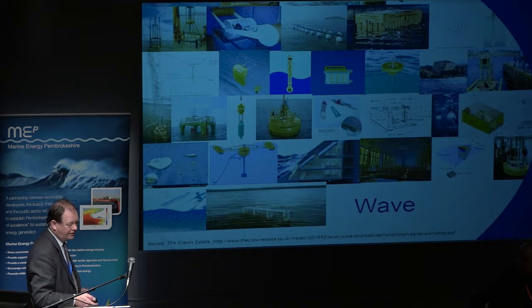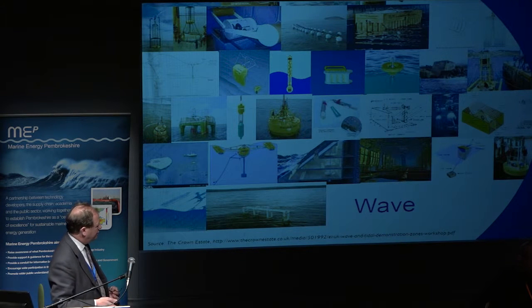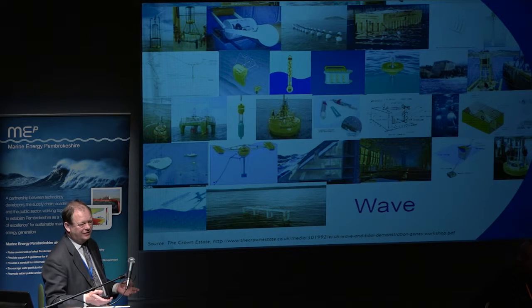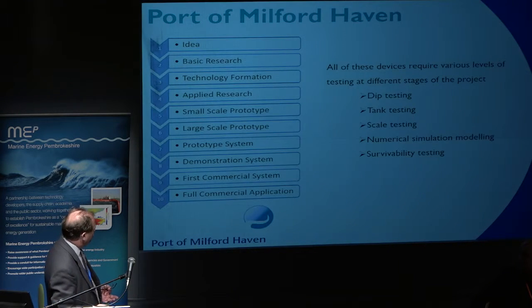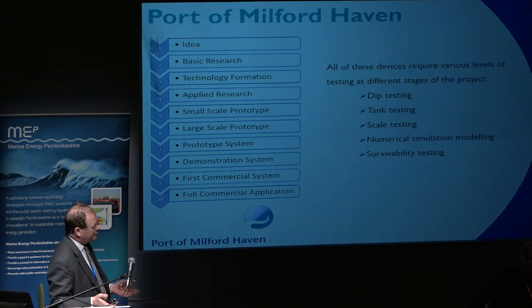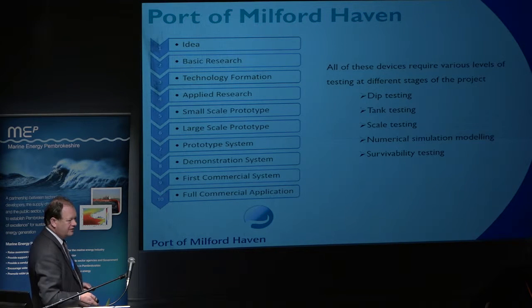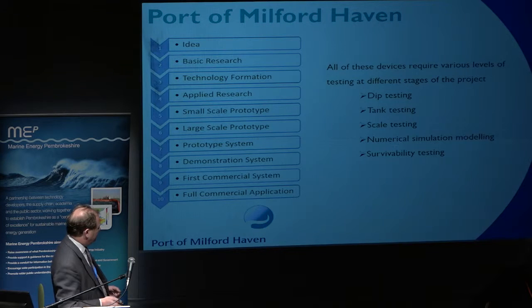There is a vast array of devices, and they all have different weights, and they all have different lifting points. And if you ask me what's going to be the right mechanism for a port to be able to support the process of getting these things in and out of the water, I wouldn't know. Is it a slipway? Is it a berth? Is it something else? There is a vast array. But they all need this process of testing, dip testing, getting on to tank testing, testing at scale, simulation modeling, survivability, and they need environments in which to do that.